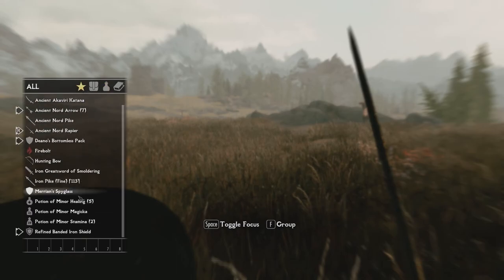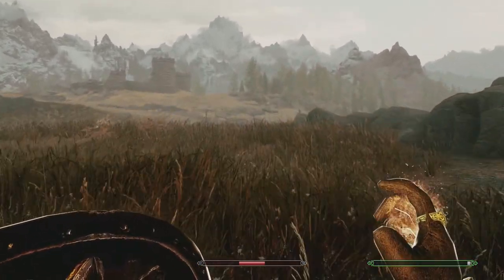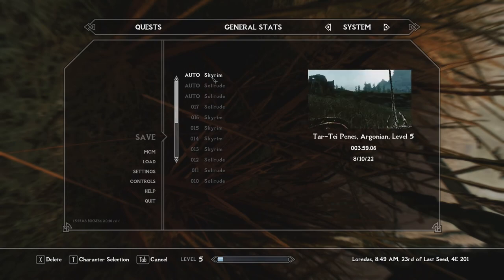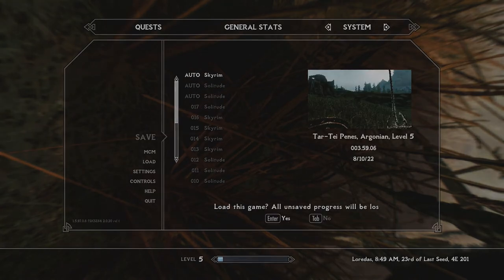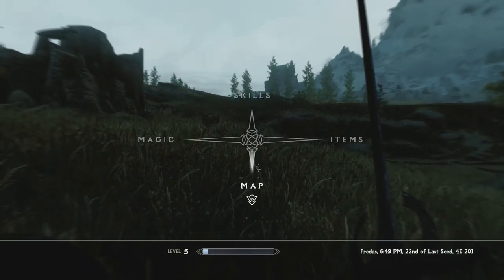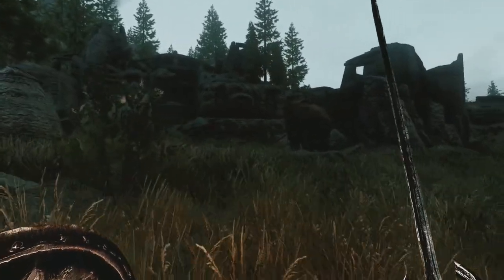I only have Firebolt, that's right. Son of a bitch. Oh my god. Oh, I'm fucking dead. Oh, I'm so fucking dead. I guess this one? I don't really know where that will take me. To be honest, I should have saved after the selling portion. Need to remember to save so much more often.